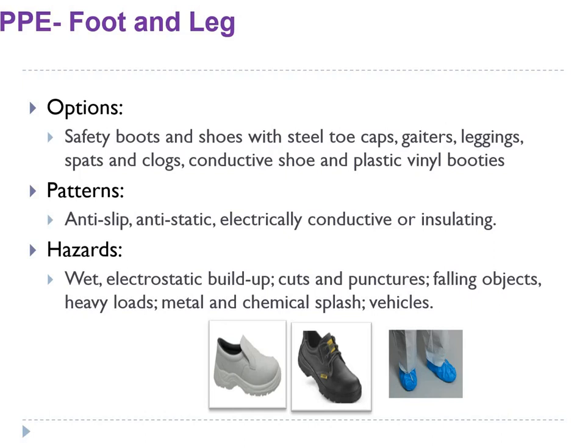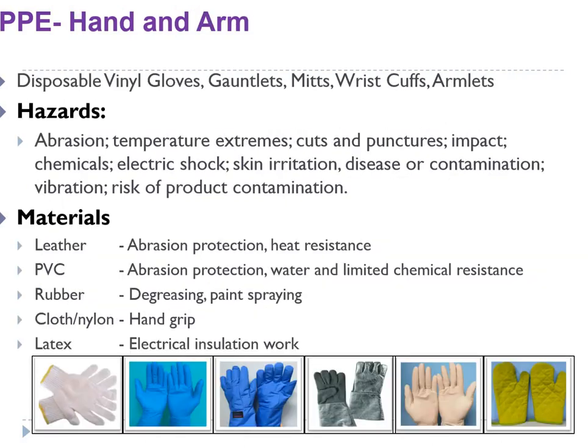And the pattern depends on the safety boots or safety protection. Okay, for example, in a construction site, you need to have anti-slip safety boots. When you are working in electrical work like wiring, you need to use electrically conductive or insulating boots or shoes. Okay, so the hazards come from wetness, electrostatic build-up, cuts and punctures, falling objects, heavy loads, metals and chemical splash, and also vehicles.